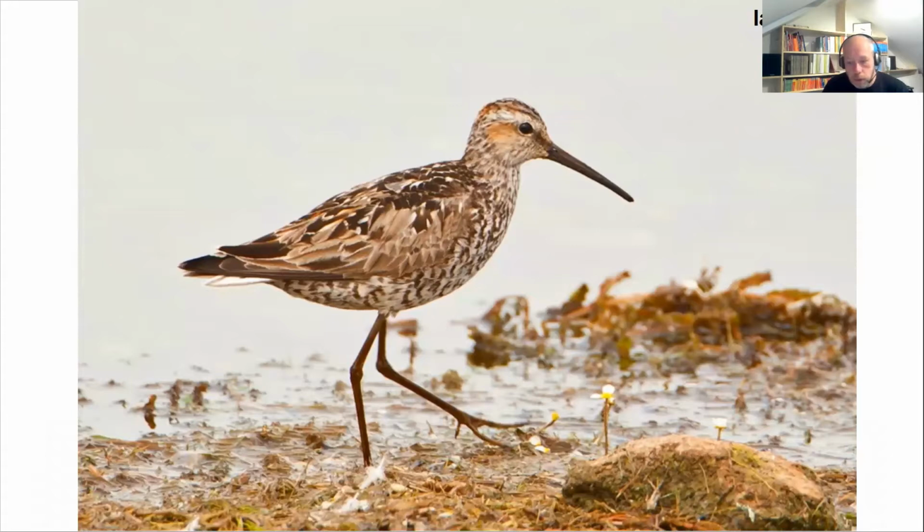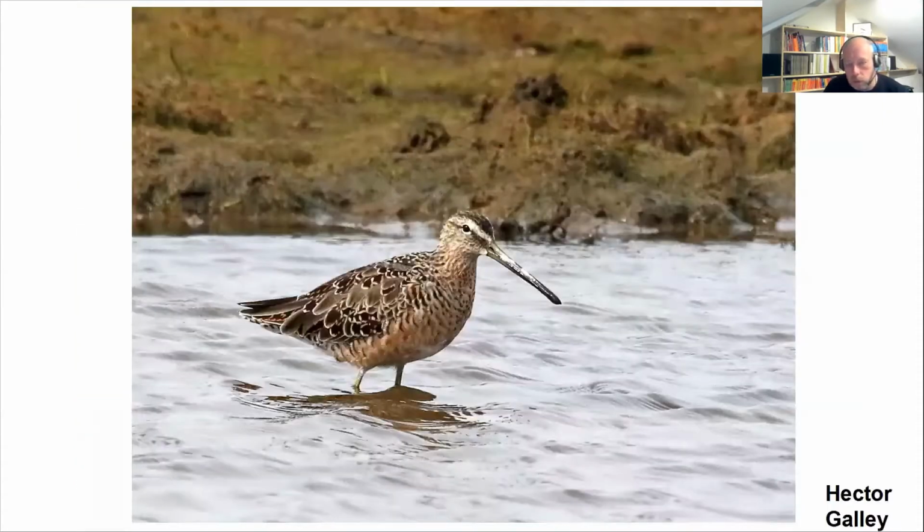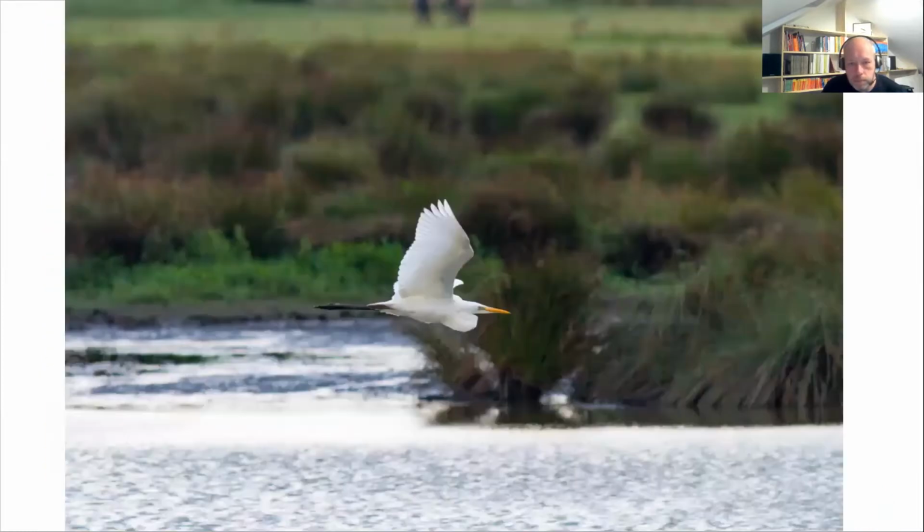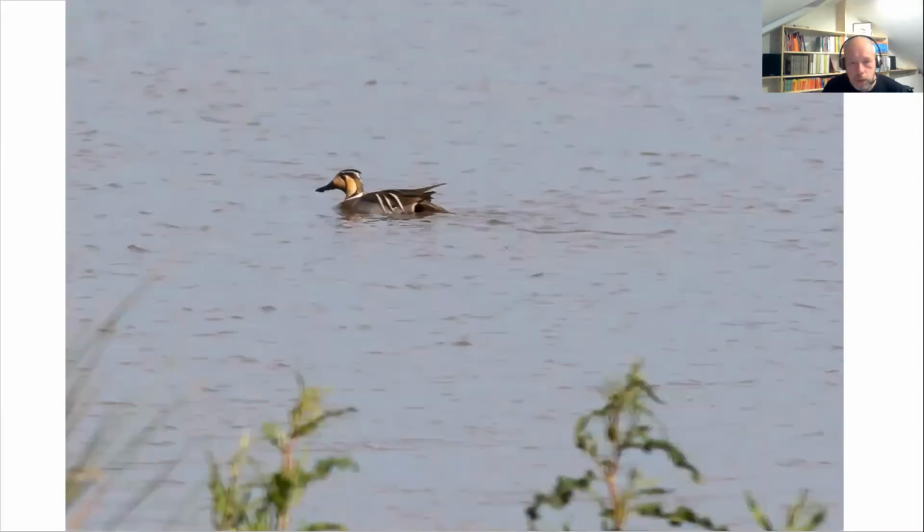Occasionally it does turn up a rare bird. So this is a stilt sandpiper in 2014, which attracted a big crowd. Long-billed dowitcher, this one wintered over 2015 and 2016. The pools have held a huge number of rare waders over the years, and things like pectoral sandpiper and American waders are virtually annual these days. As well as waders, the rarer egrets and herons, particularly great egret, is another one that's nearly annual nowadays.